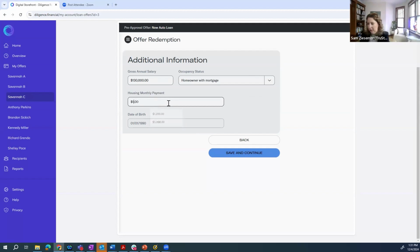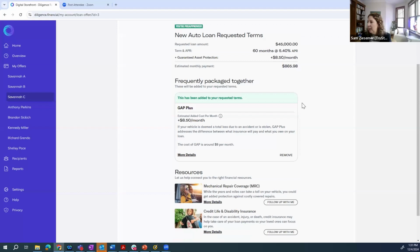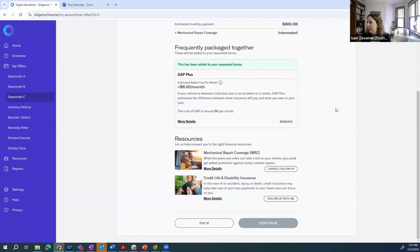All right, so I'm going to put in these couple of questions that are being asked to reconfirm the data for the pre-screen. I can see my loan terms once again. I see that GAP is added. This is the second location where you can place those embedded cross-sells. So if I didn't pick GAP at the front, you have another chance to hook them in right before they submit, where you can again show either protection products or those wildcard products here. I could again have someone follow up with me about warranty or credit life.